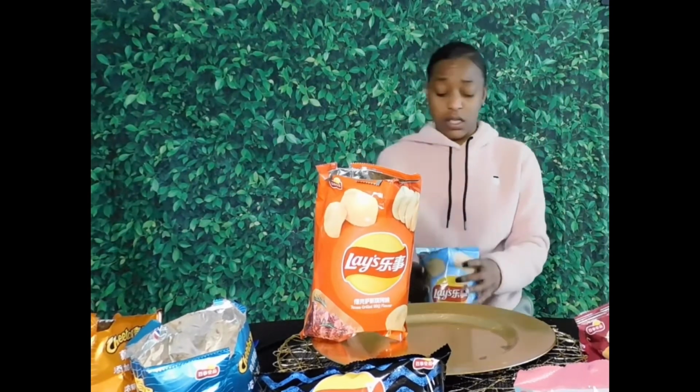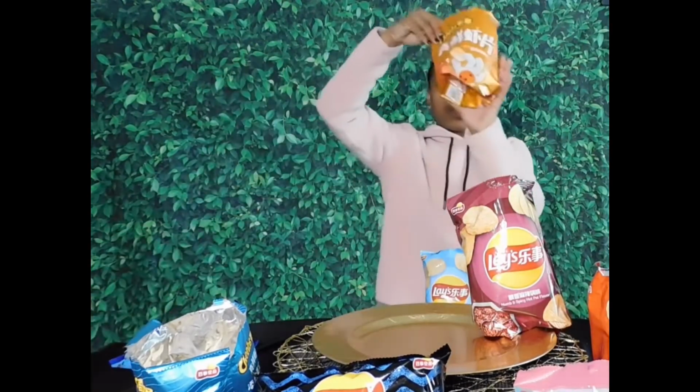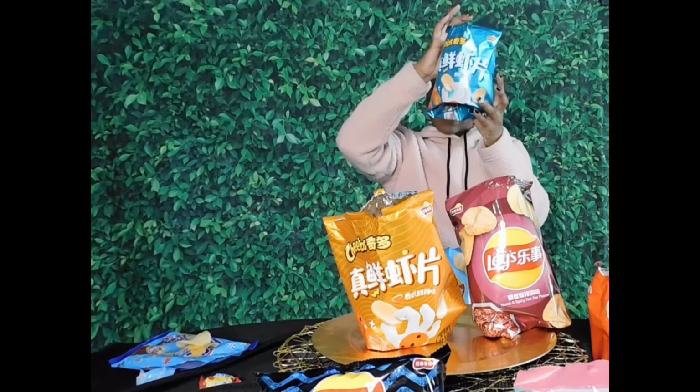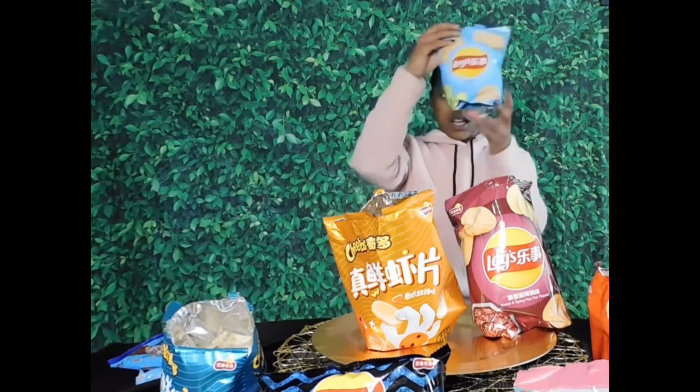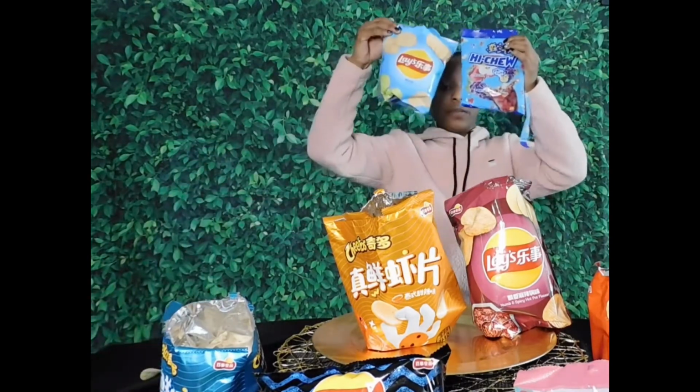So let me run down the order of operations to y'all. First place, classic Lay's. Second place, we're gonna put in our Texas Grill barbecue flavor. Third place, we're giving it to our numb and spicy hot pot. Fourth place, we got our spicy little shrimp prawn ones, whatever those are. Last place, these are actually called shrimp slices too, by the way. And just in case y'all were wondering, I'm gonna put the Hi-Chews before them lime flavor chips.